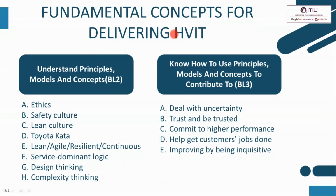In this section, we're going to understand principles, models, and concepts related to ethics, safety culture, lean culture, Toyota Kata, lean, agile, resilient, and continuous concepts in HVIT, service dominant logic, design thinking, and complexity thinking. And we will also learn how to use these principles, models, and concepts in order to contribute to these 5 behaviors: deal with uncertainty, trust and be trusted, commit to higher performance, help get customers' job done, and improving by being inquisitive.